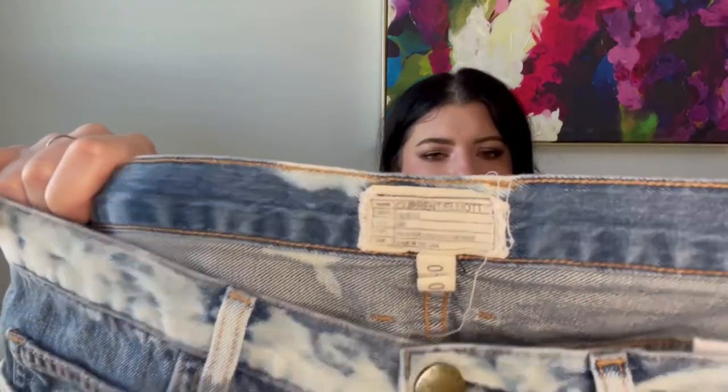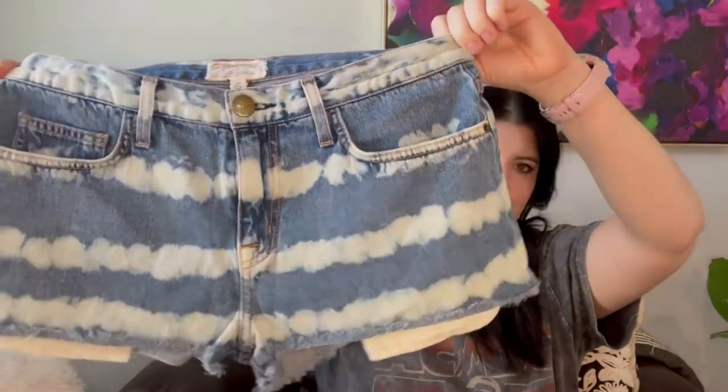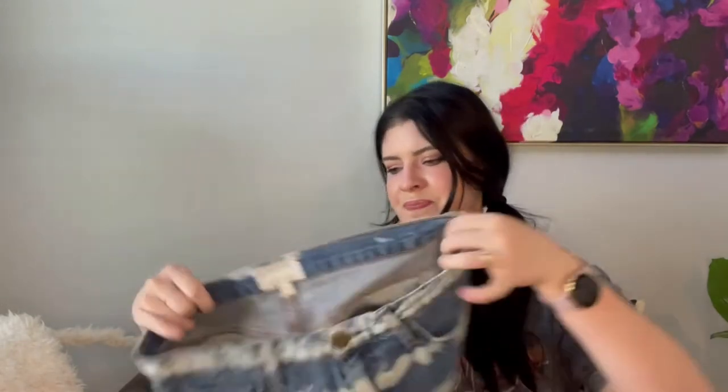Alright, so I'm trying to figure out how to organize all of this because I have it organized in front of me, I just need to figure out an organization when I throw it places, so we'll see how that goes. Another pair of shorts, Kurt Elliott, these little cutoff bleach dye shorts. This might have been a bad buy, I don't remember. I didn't even check out comps, I just kind of grabbed and went. This is a size 28.